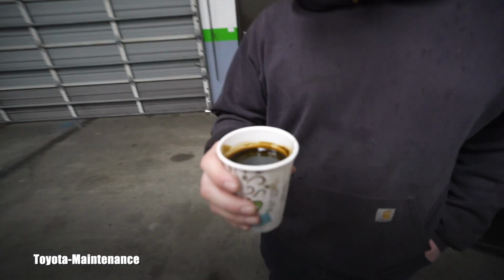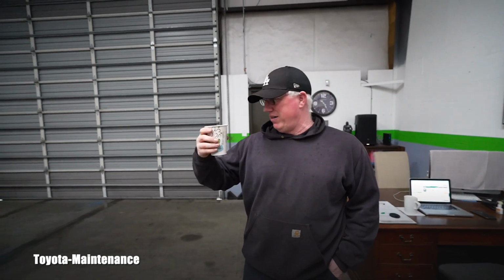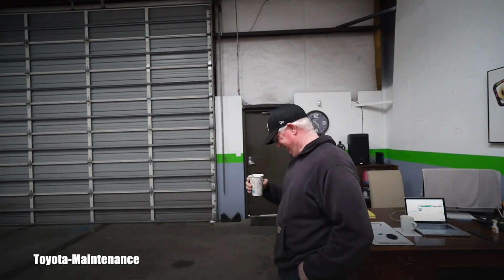That should be what, 4.5 quarts of engine oil? Yeah, it should be. Instead, I think this is 16 ounce, probably not even a 16 ounce cup. 12 ounce cup. Holy guacamole. Well, let's go look at that baby. Toyota Tough. That's Toyota Tough. Yes, because it still made it here.